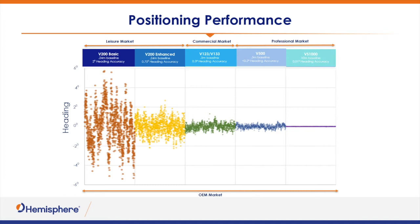So really, it's the separation of the antennas that is where the heading performance comes in. But given the size and the compactness and powerful engines behind these items, you really can't go wrong with either one. It just really is market dependent and application dependent.